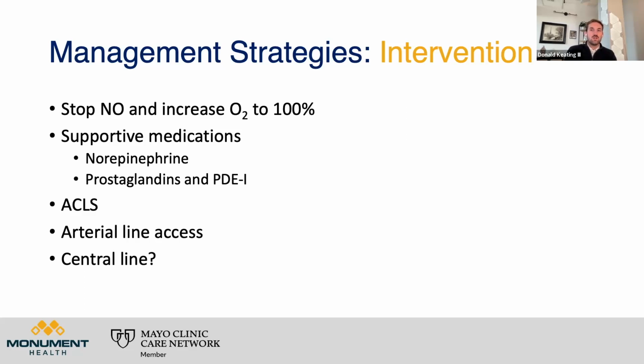Furthermore, you want to initiate ACLS or advanced cardiac life support protocols. Establishing an A-line for rapid medication effectiveness. And this was something that we actually had seen when we were writing this paper up and doing a little bit of a literature review. It's not commonly used, but you can do a placement of a central venous catheter or a pulmonary artery catheter. This allows for aspiration of up to 50% of the entrapped air in the chambers of the right heart.